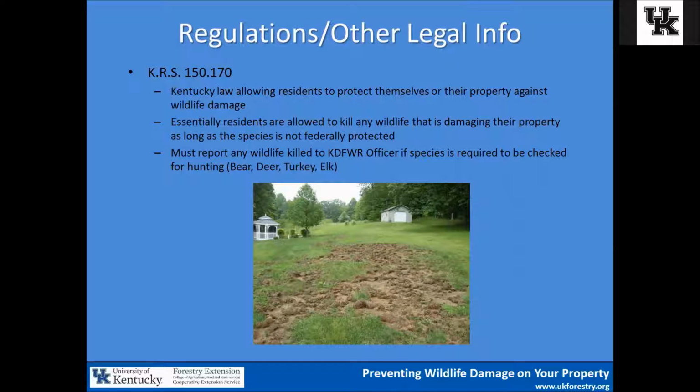Along with that, if you feel threatened by a wildlife species and feel like you're in danger, it also allows you to protect yourself. The only stipulation is that you must report any wildlife killed to the Kentucky Department of Fish and Wildlife Resources, a game warden or conservation police officer, if the species is required to be checked for hunting. That includes your bear, deer, turkey, or elk. It's a pretty powerful regulation protecting homeowners and landowners.